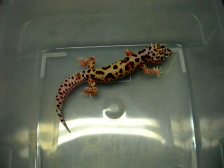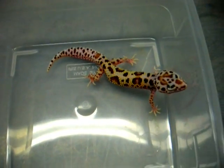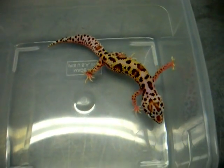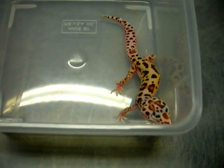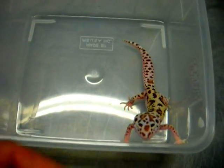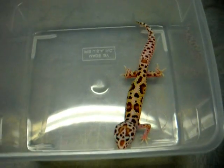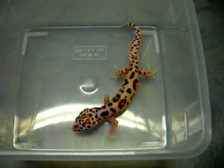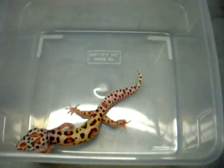As I said again, this guy is a Snow Enigma radar, which the radar is the Bell version of an eclipse, if you will. So this guy is showing the dominant trait of the Enigma, the co-dominant trait of the Snow, the believed to be a recessive, but I'll get into it, eclipse gene, and the recessive albino gene of the Bell albino. That was a stealth, if you will.